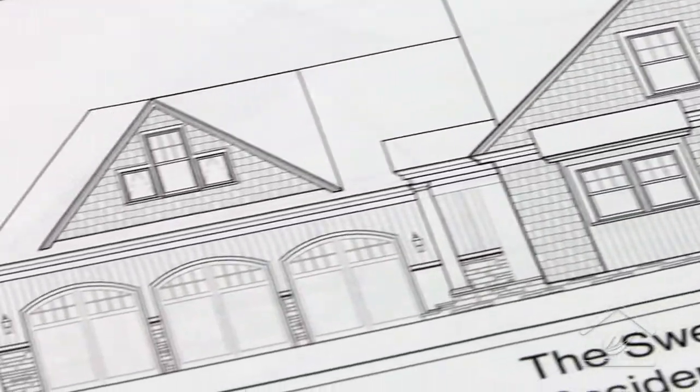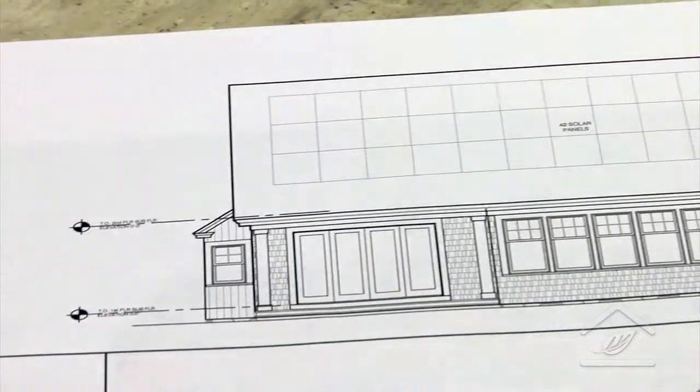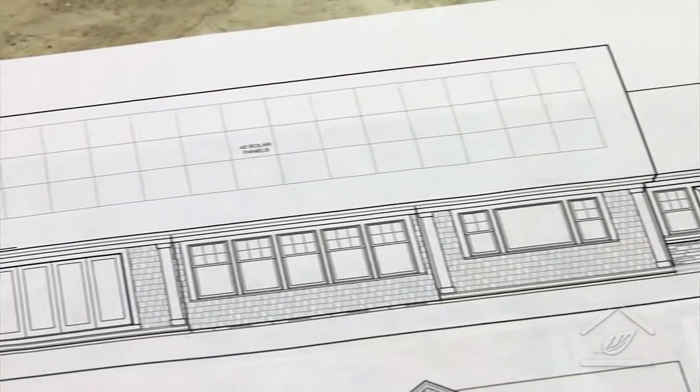So we have the elevations. This drawing is set up with a front elevation and a side elevation with the master bedroom side. And of course the garage is always looming. It's always here because it's always part of the process. One of the odd things about the drawings is that when a garage is on a skew in plan form, the elevations get a little bit distorted. This is the elevation of the rear of the home. We'll call it the south elevation.